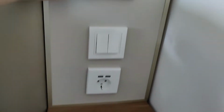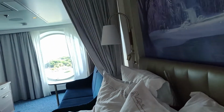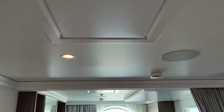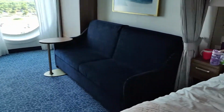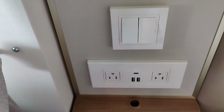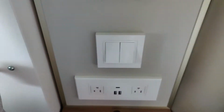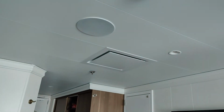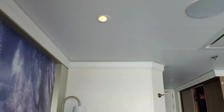So this one does the main light. This one also does the main light. There are spotlights there. Like I said, TV. We got the vent above. Behind the kids' stuff, you will see 110 outlets, a USB-C and USB-A. And again, these are duplicates of the other lights. That one turns on the spotlight for the painting.